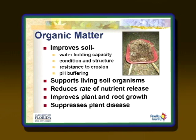And it conditions the structure, and John has already talked about these things too, but it supports those living soil organisms. Those things are important when they're in the soil. They are helping to break things down and make it available to your growing plants. It also reduces the rate of nutrient release so that it will hold those nutrients and release them slowly back to your plant roots, and it keeps them from leaching from the soil every time you have a high rain event. We talked about improving plant root growth, because the soil is much more, the really technical word that they use is friable, because it's very crumbly and easy for the roots to move through.